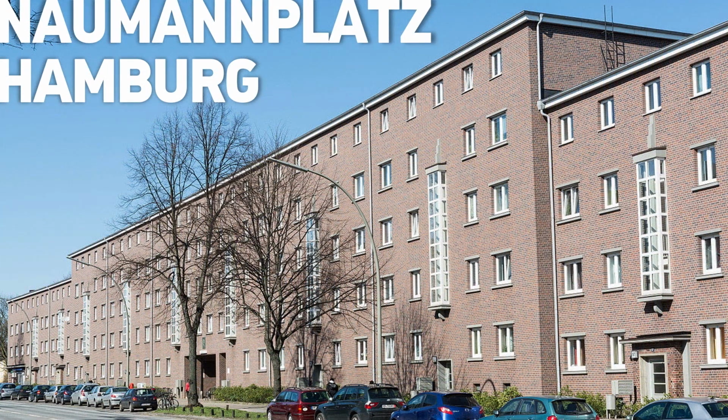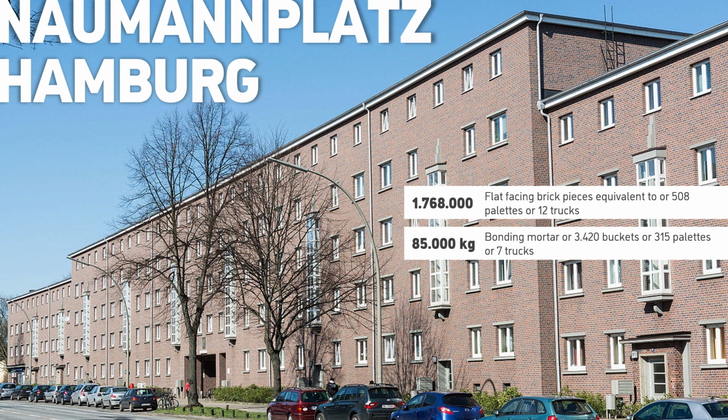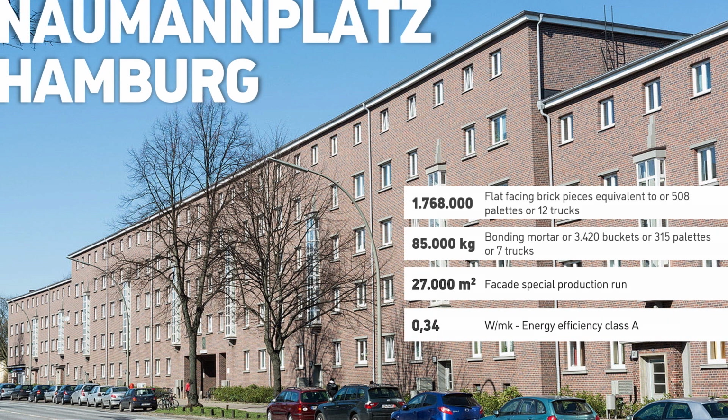Original Meldorfer were used right here with a total of 1,768,000 bricks, 12 complete truckloads. A total of 85,000 kilograms of Meldorfer mortar was applied to the facade, completing 27,000 square meters of the listed facade. It has an energy value of 0.34 and corresponds to energy class A.